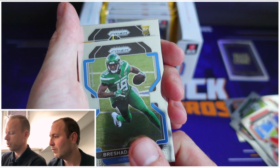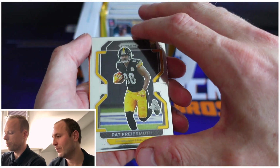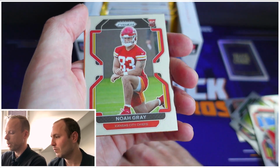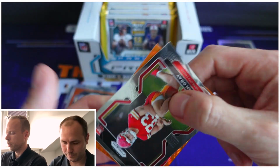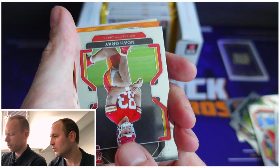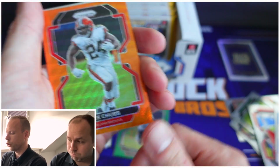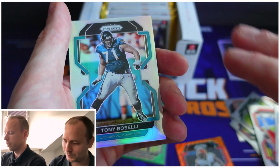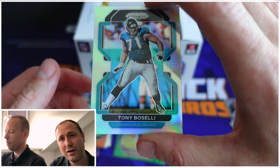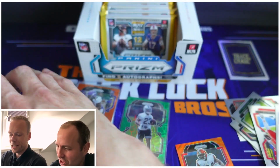to... It's a Steelers frame move. Okay, yeah. All right. Noah Gray, all right, which isn't the card, right? Come on. Orange, it's... Nope. Nicholas Chubb, and our silver is another big hit. Tony Boselli. Yeah. Yeah, we're not heating up.